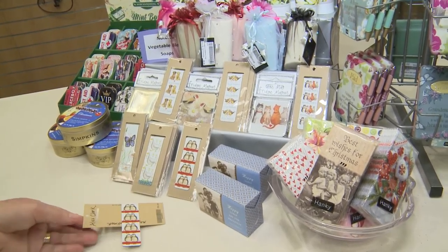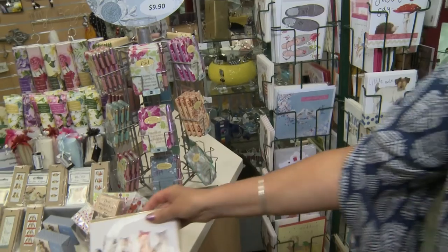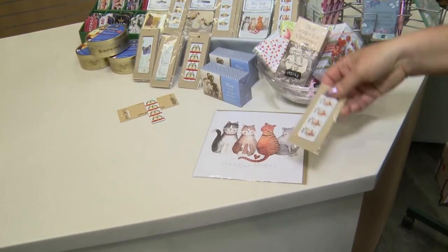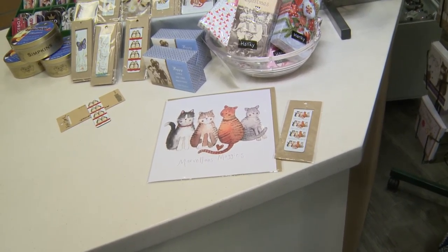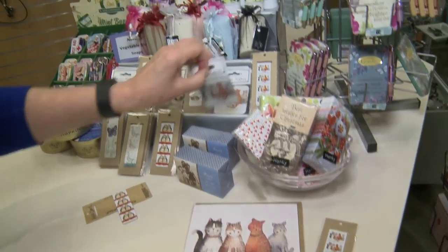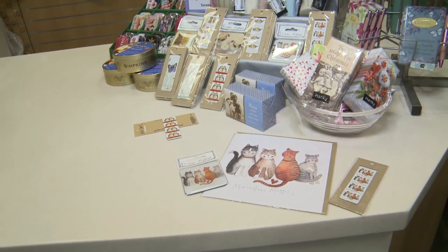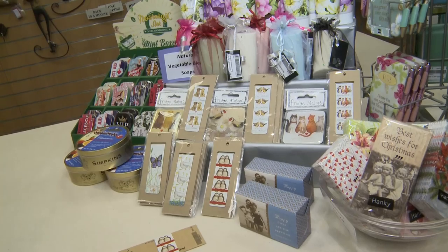And where's that card you have? Oh, here we go. And look over here. Isn't this just the most beautiful present for somebody? Check this out. You've got the card and you've got the little bookmark, exactly the same to put inside. Fabulous little add-on. And the fridge magnets to go with it as well. Alice Clark is from the UK, so these are UK products, and just a little bit different. They are absolutely beautiful.